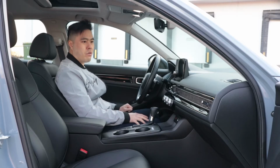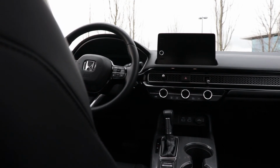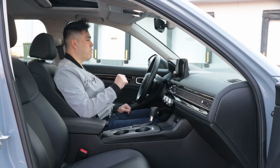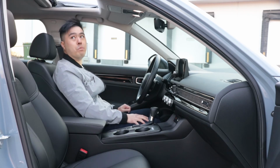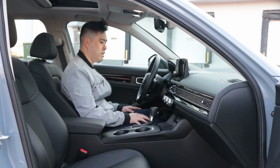What's also interesting to note is that Honda has slightly tweaked the interior windshield dimensions. Mainly the A-pillars here have been extended slightly outwards, creating a more widescreen and driver-focused field of view. And the Touring trim also comes with an available moonroof as well. And that's about it. Alright, so moving on to reason number 4, the engaging driving experience.